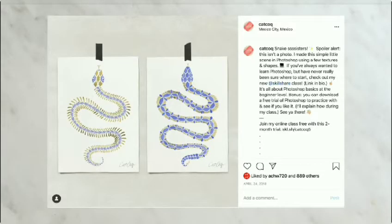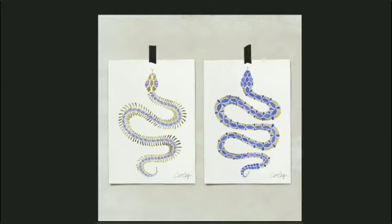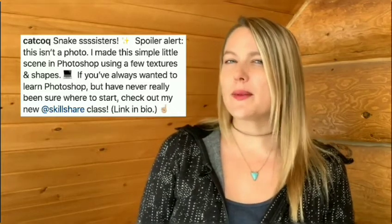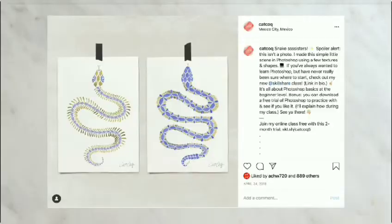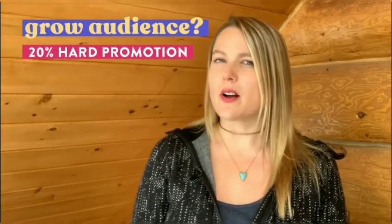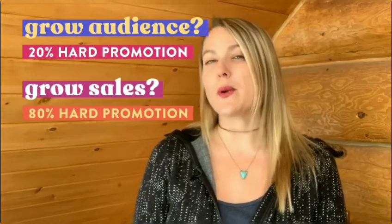Example. Spoiler alert, this isn't a photo. I made this simple little scene in Photoshop using a few textures and shapes. If you've always wanted to learn Photoshop but have never really been sure where to start, check out my new Skillshare class, link in bio. See, this is a strong call to action, but I'm not being annoying or pushy. If your goal is to grow an audience, make hard promotion posts about 20% of your content. If your goal is to get people to buy your products right now, amp that up to about 80.